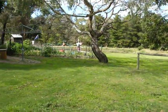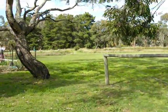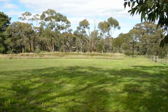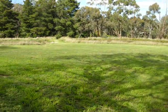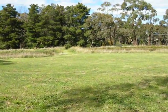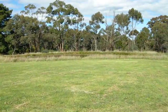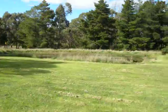Okay, and we're coming up to the veggie garden. We're not there yet. And this is the pain in the ass, the large paddock that has to be mowed all the bloody time. And we've got 3 dams. I used to call them ponds, and I was corrected. They are not ponds, they are dams. There's 1, 2.